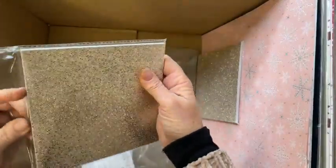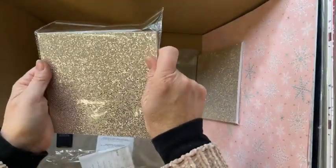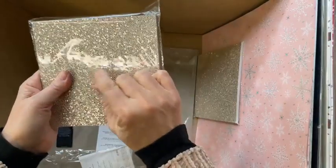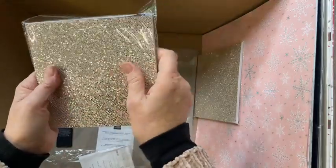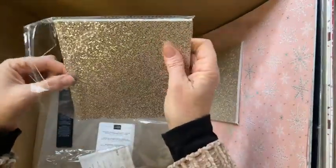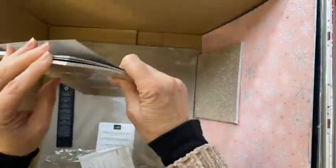I need to show you these. I'm not very good at predicting what's going to sell out and what's not, but if I was going to predict, my guess is that this stuff will go early. I don't know that we're going to have it for the whole 2 months because I think it's going to be super popular. It is beautiful, and there's 8 sheets in a pack.